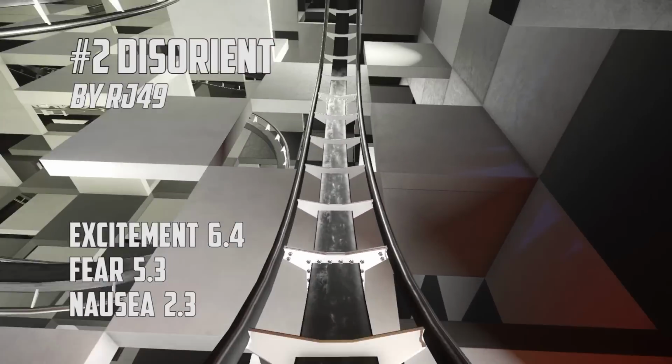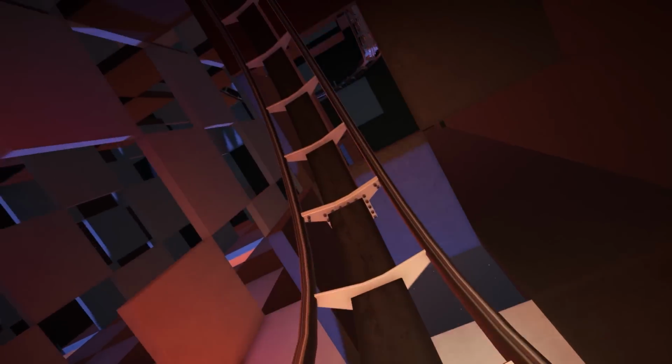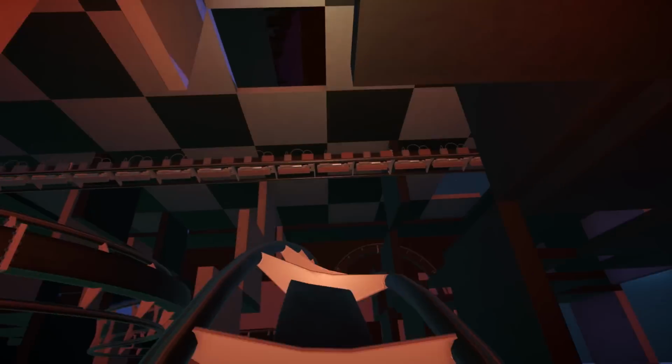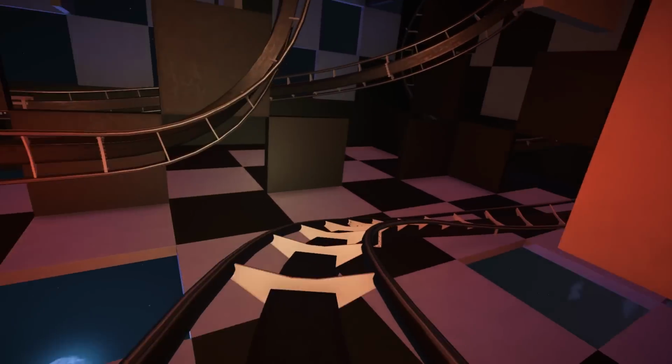Number 2, Disorient. This coaster lives up to its name. I literally couldn't tell whether I was upside down or not in most places, although you'd of course have a better sense of that in real life. The track isn't super smooth or anything, but the main design is so cool and original that it had to make it in the top 2.